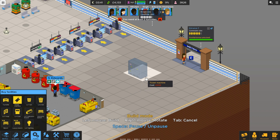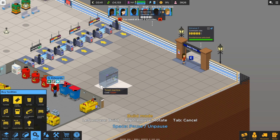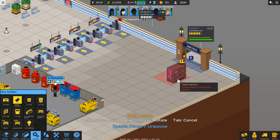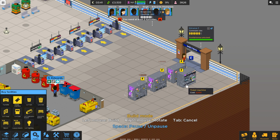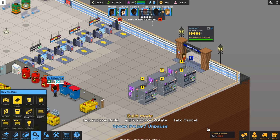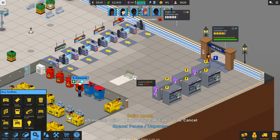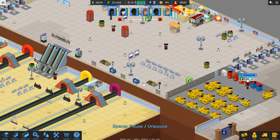So if I go... because I want benches in as well, don't I? Yeah. Right, if I go 1, 2, 3, 1, 2, 3 for ticket machines. Then a luxurious bench. Right, I gotta be careful because I'm gonna spend too much money right now.